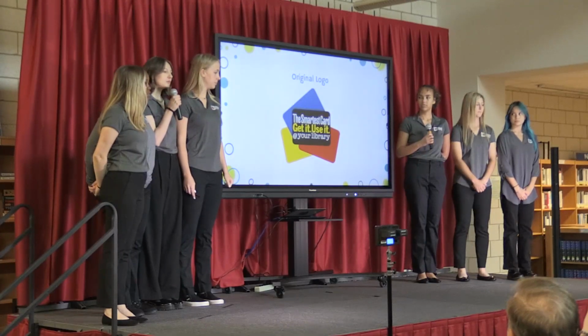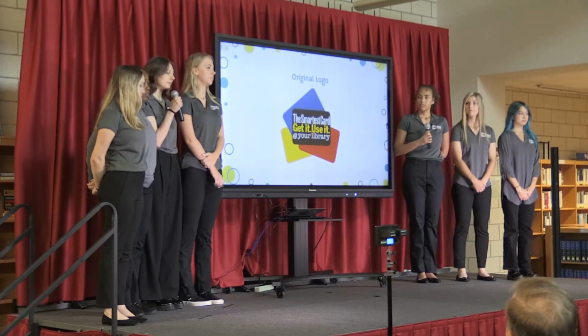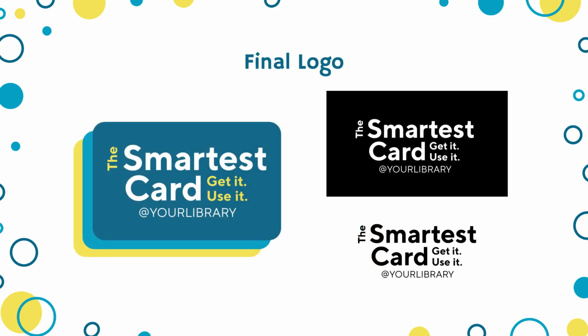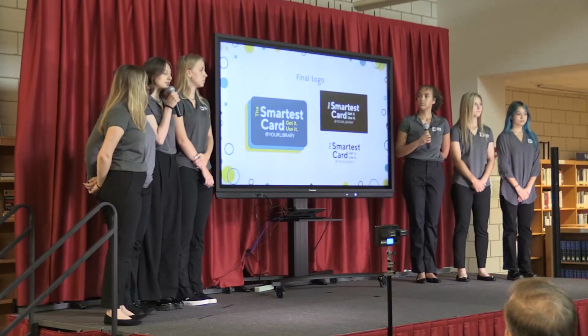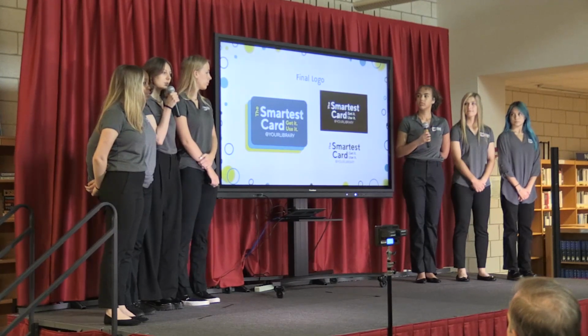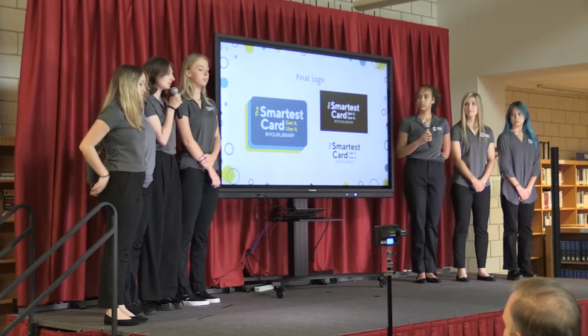To start, we reviewed the original branding for the Smartest Card and decided that in order to appeal to our modern audience, we needed to simplify the logo. Here is the final logo for the Smartest Card. We continued the imagery of the stacked cards and textual information, but used a more cohesive font, color scheme, and arrangement. We also created text-only logos to be used for different deliverables.